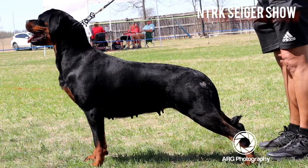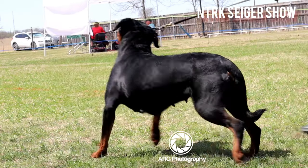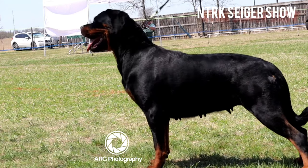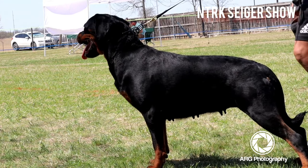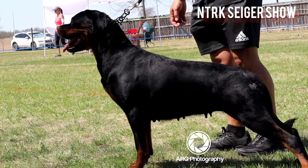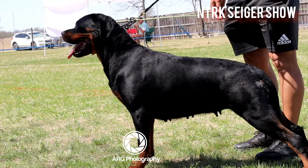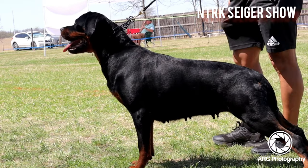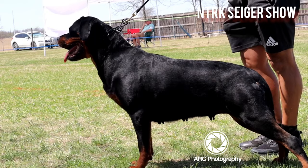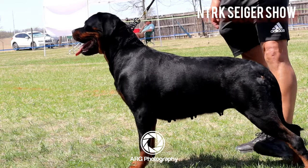Alert, friendly. Medium-sized bones. Very nice female head with medium-sized correct carabiners. Very nice head. Brown eyes. Very good head proportions.